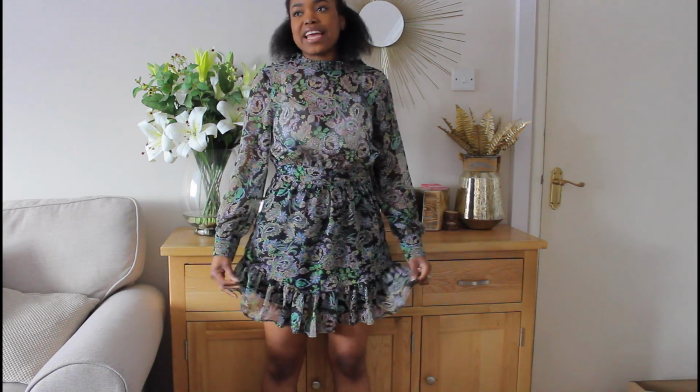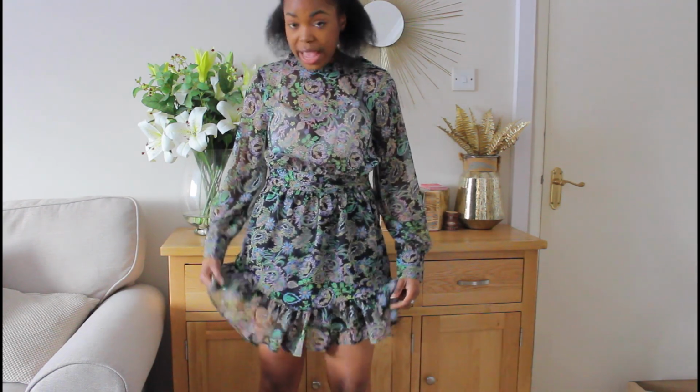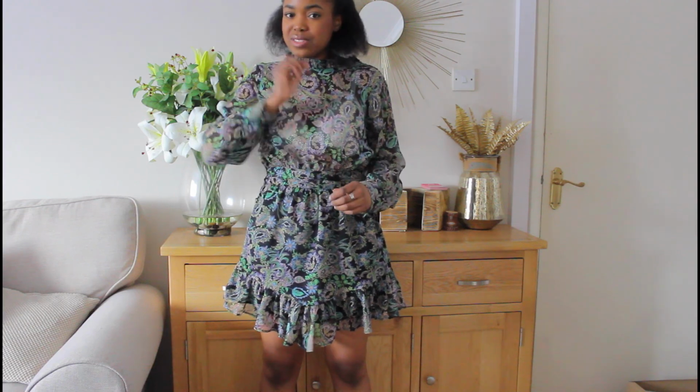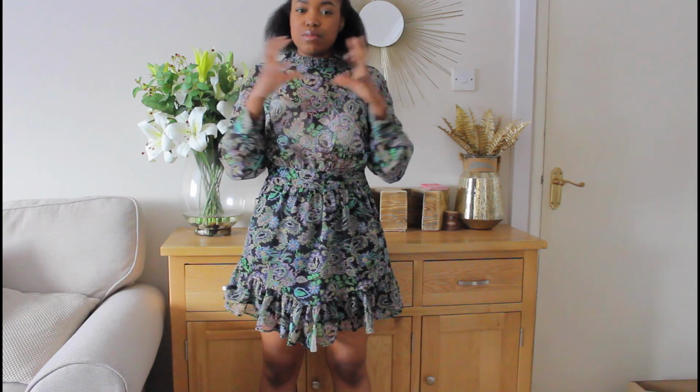The only thing I don't really like, it's all polyester. You have to be very careful with these type of dresses. I probably would advise not putting them in the washing machine because the washing machine spin cycle can really break down the fabric quite quickly. So I would advise hand washing it.